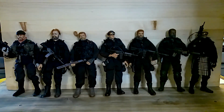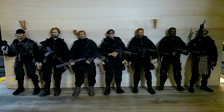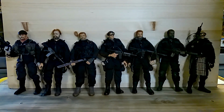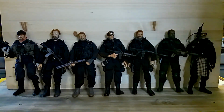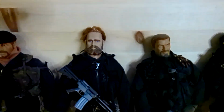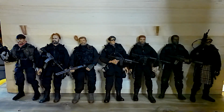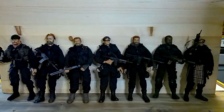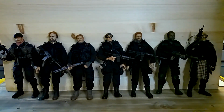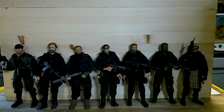A lot of my guys have some background with the names of people from my life and whatnot, or characters from different things. Jeremiah gets his name because he looks like a mountain man. I've shown him before. He reminds me of a mountain man, so I named him after Jeremiah Johnson. You guys are probably familiar with that movie. So that's my Black Ops team, and I hope you guys enjoyed that.